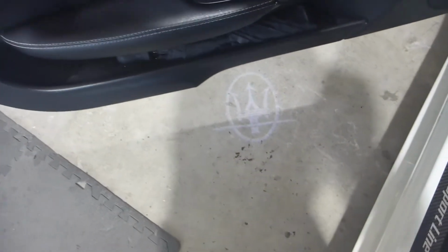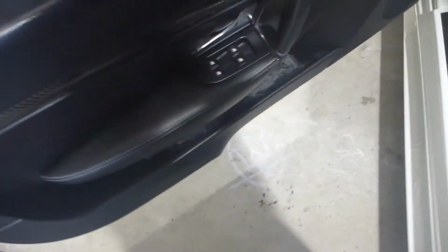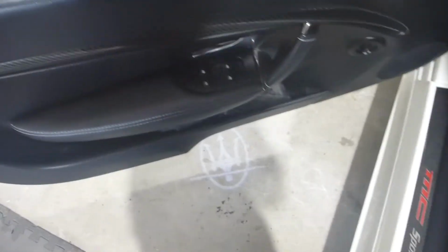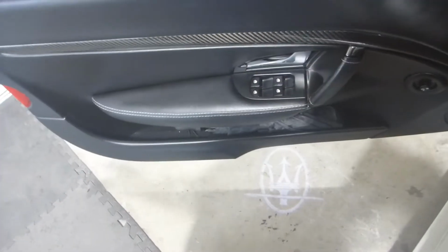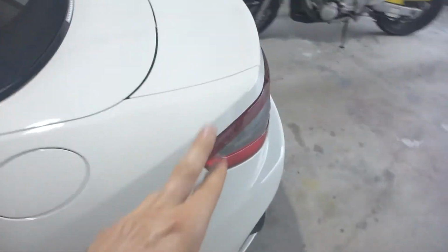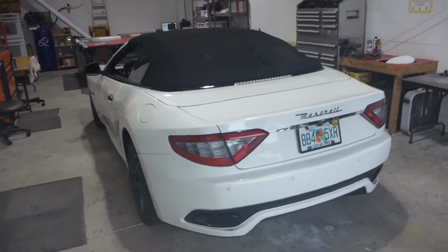Another lighting modification that I performed during this trip was I added the Trident puddle lights. We had done puddle lights before, but now these ones are the Tridents, which are really nice because they're slightly more bold. It's just a simple design, so it stands out a lot more than before. It was kind of like this Maserati logo, which had colors and stuff, so I like the way that looks, and definitely an improvement in my opinion. We've also done all LED bulbs throughout the entire interior and the exterior, so everything is now modern. It is LED. We like it.